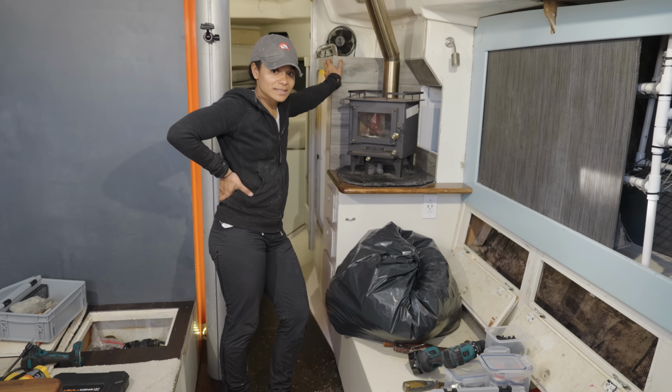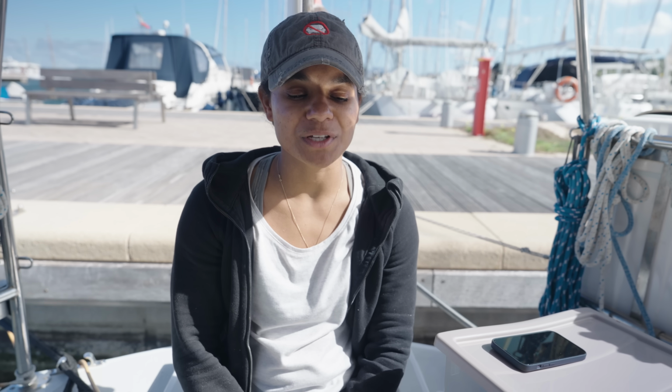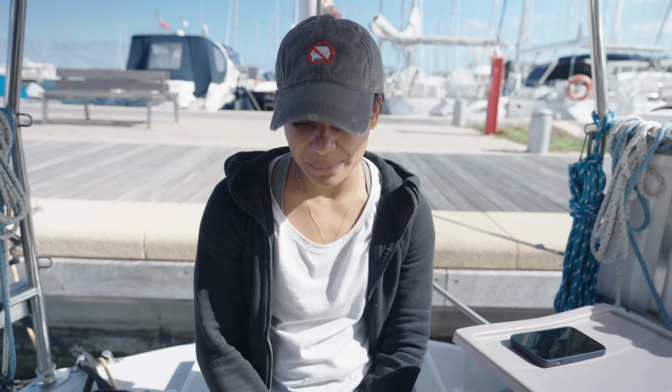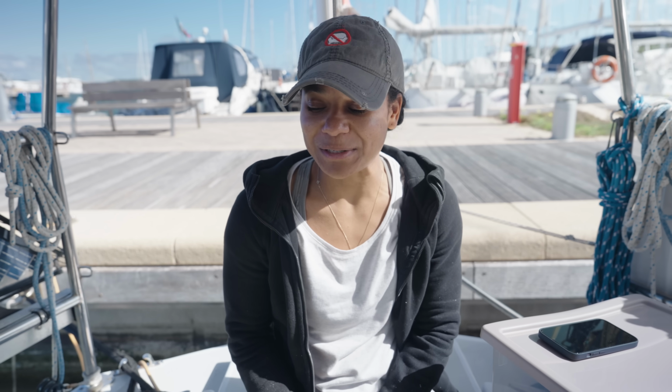Nice. Next on the list is removing everything out of the cockpit lockers. And there's a lot of stuff in the cockpit lockers. You guys kept wondering how much we can store in our cockpit lockers, and it's a lot. I think the only time we've ever had the cockpit lockers completely empty was when we were moving into the boat. Aside from that, we've just been accumulating things over the last 8 years. So I'm very curious to know how much we have in there, because we have huge cockpit lockers.